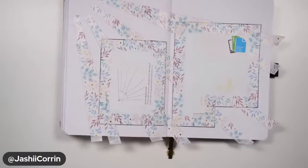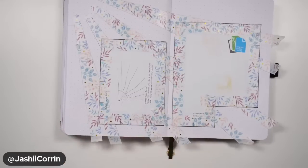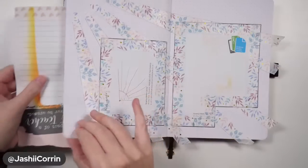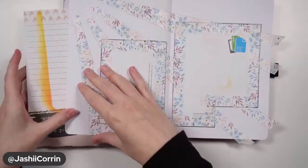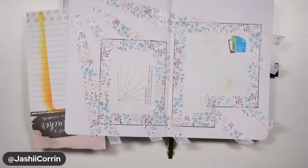Gorgeous. Okay. Would I ever do this in my own journal? I guess that's a question, isn't it? Like, would I ever be inclined to do this for myself? I'm really not sure because it has taken us a little bit of time. We also want to make sure that we protect the page here. So we'll stick that there. And then we might move it around as we go so that it's in the right place.